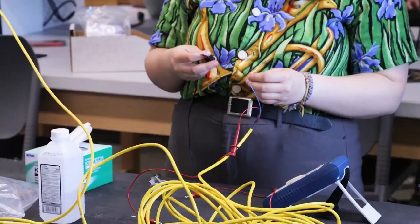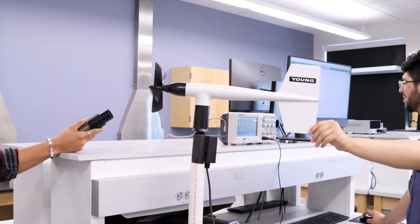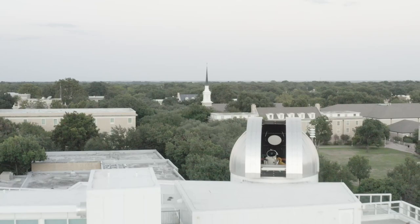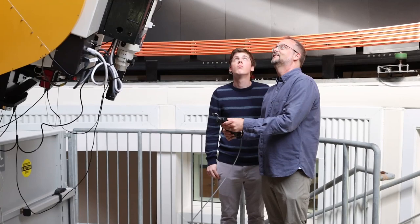The hallmarks of our program here in engineering physics are the electronics lab, which offers state-of-the-art exposure to the kinds of equipment that they will see later in their careers. Another facility that we have is our Adams Observatory, which houses a 24-inch telescope, which is one of the largest research telescopes in North Texas. This telescope is used by students as part of their research. It is also used in some of our classes.